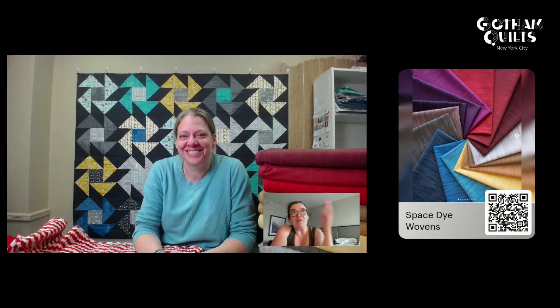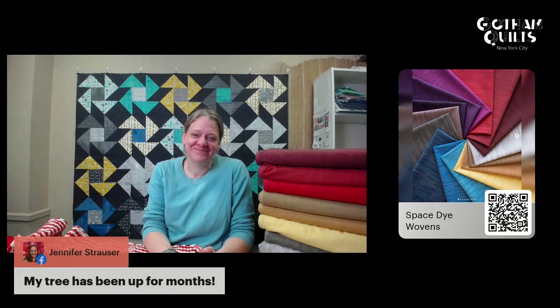Like can't keep herself from buying some pink tree or some glitter tree or whatever it is. Yeah, Jen is saying her tree has been up for months. Way to go, Jen. Have you finished your tree skirt for it yet? I don't think she's started making a piece. I don't know either, but she was going to make one.